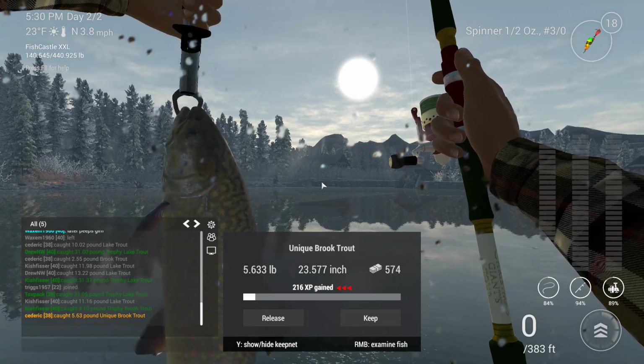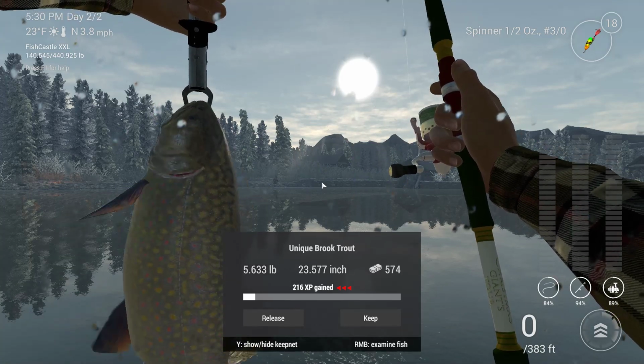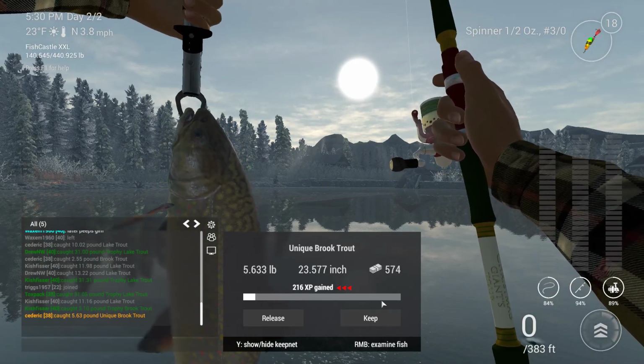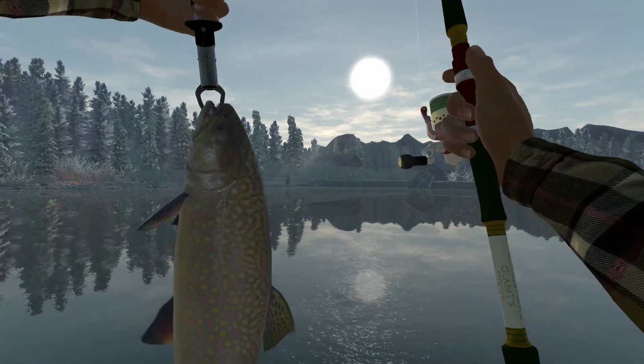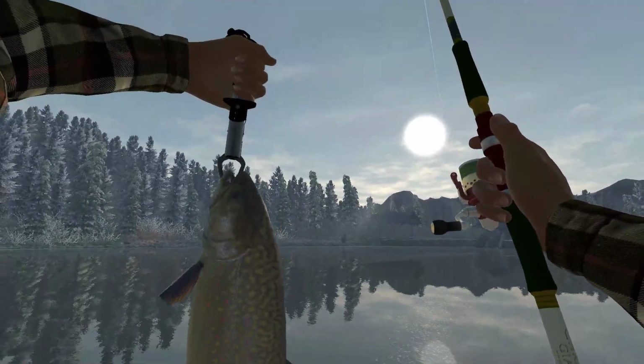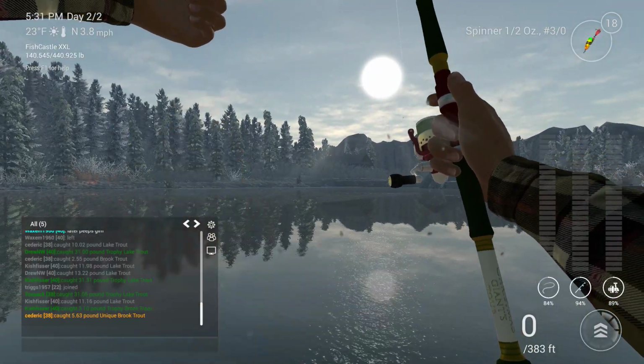Not happy. So, there you go. Nice speckle pattern. We'll keep him.